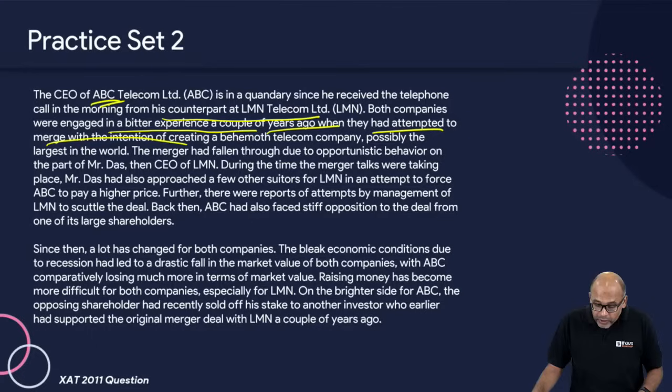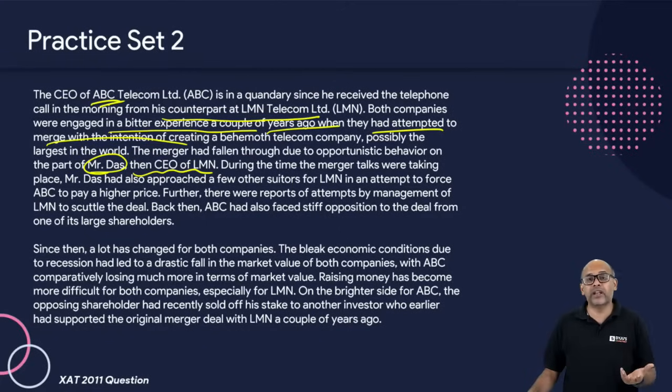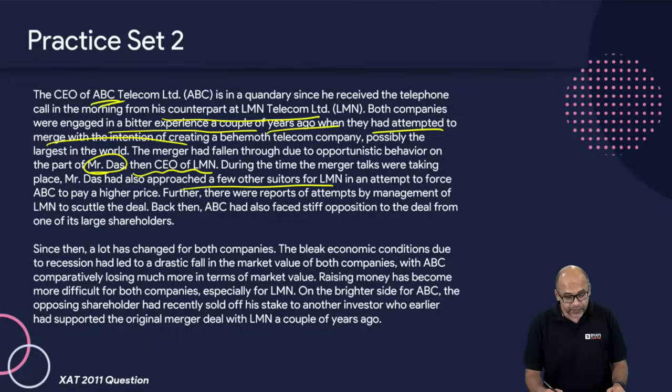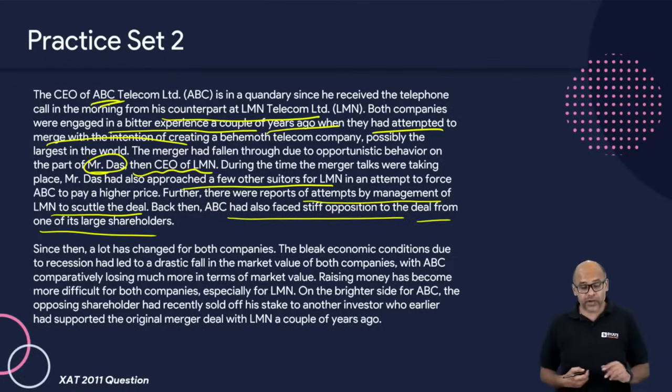The merger had fallen through due to the opportunistic behavior on the part of Mr. Das, then CEO of LMN. Somebody who was the CEO, Mr. Das, basically behaved in an opportunistic manner, because of which the thing did not go ahead. During the time the merger talks were taking place, Mr. Das had also approached a few other suitors for LMN in an attempt to force ABC to pay a higher price. Further, there were reports of attempts by management of Element to scuttle the deal. Back then, ABC had also faced stiff opposition to the deal from one of its largest shareholders.